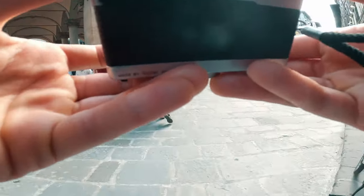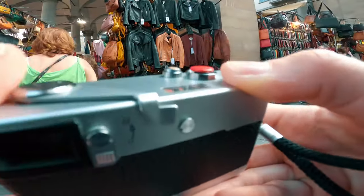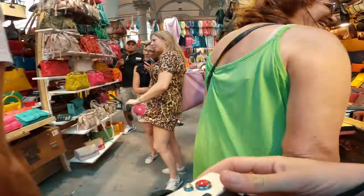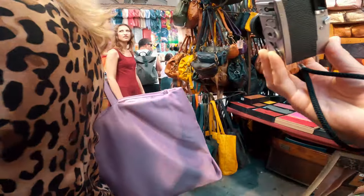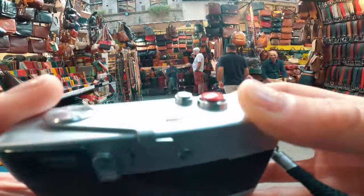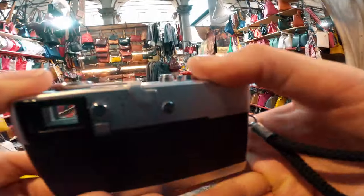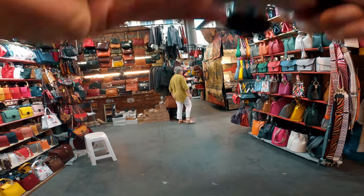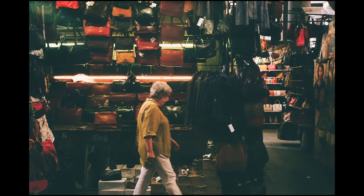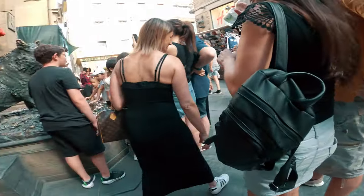This leather goods market caught my attention, and we decided to ignore the flickering nightmare ahead of us and dive into it. It's not an easy place to focus by zone, but most of the shots ended up sharp. Please touch this statue for luck or germs.